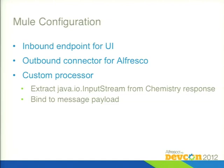And I need to make a custom processor because the MuleSoft connector for CMIS that we use to get content from Alfresco is implemented using the Apache Chemistry library. And so when we say, hey, get me a document, what the connector does is it throws onto the message body a Chemistry object, I forget what the actual document type is, like a Chemistry document object winds up on the payload of the service bus.